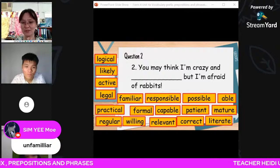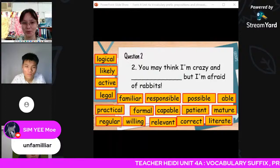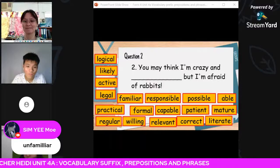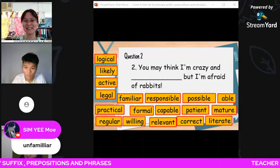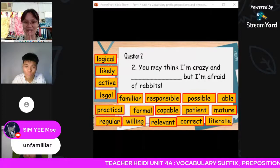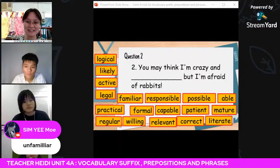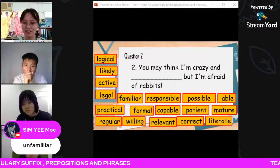Look at this question 2. We have already learned how to change all these words in the box to the negative. Good, Hafiza answered. Those who just entered, I think they are blur. Oh, Shafiq Aiman is here. Good. Glad to see all of you. Hafiza, you can answer. The rest, whoever knows the answer can just start. I think those who just entered do not know how to change this to the negative.